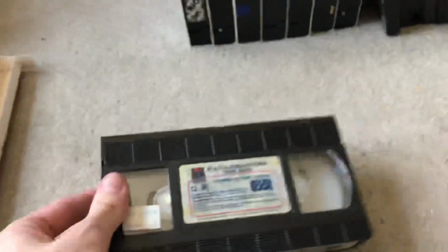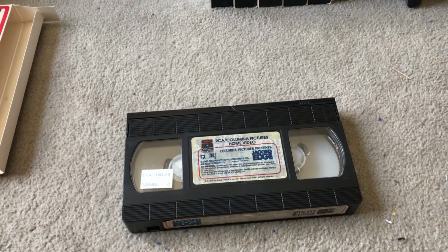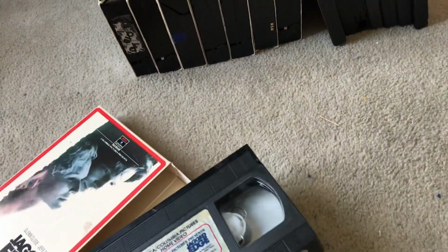Even though the label says 1985, it's printed off the 19th week of 1997. But this tape at the beginning still has the "Stay tuned for some previews" RCA Columbia Pictures Home Video tape bumper at the beginning. So this tape actually still has the same master as the original 1986 VHS, so it actually says 1985 on the labels for some odd reason.